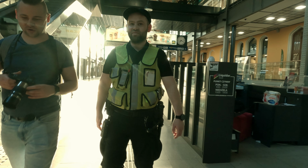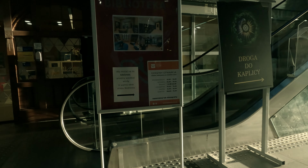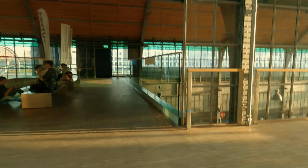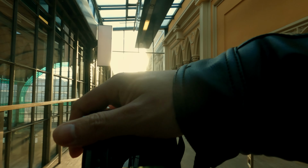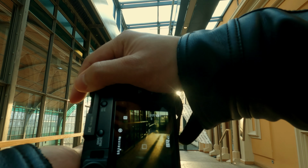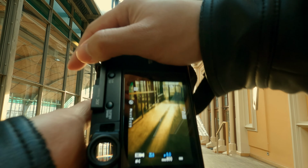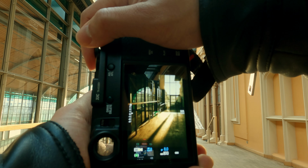Actually, after some time, a security guard at this train station stopped Maciej regarding what kind of photos he was taking, and he followed the security guard to the security station and was asked some questions. I thought I was right to photograph inside of the train station because it's a public place, and actually it's true, and the security guard confirmed that there's no problem to photograph inside of the train station.